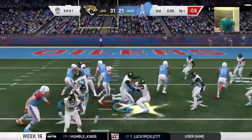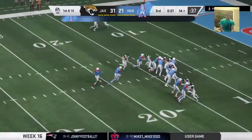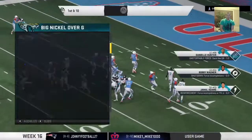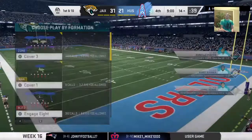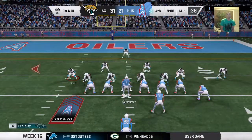They give to Mixon to try to pick it up. And he'll have the first down, getting this one to the 14-yard line. They only get 2 there, but on 3rd and 1, that's all they needed to keep the drive going. Back now here on EA Sports.